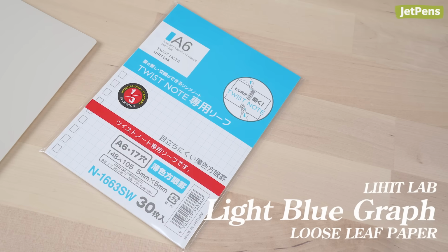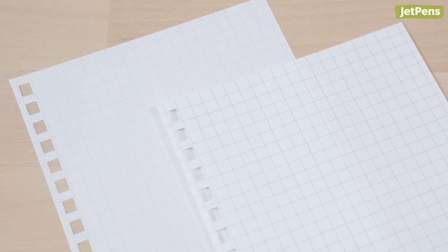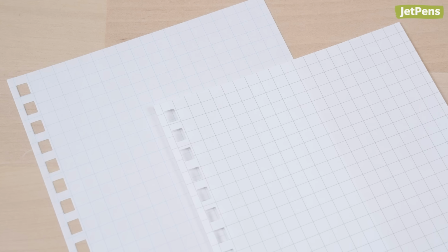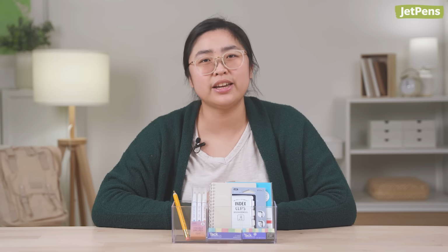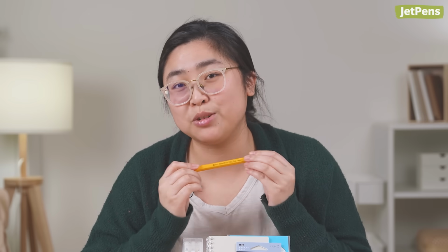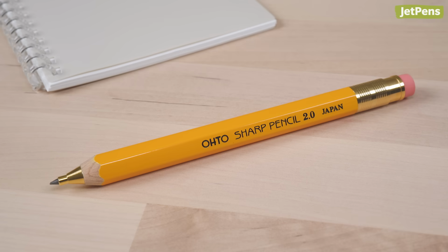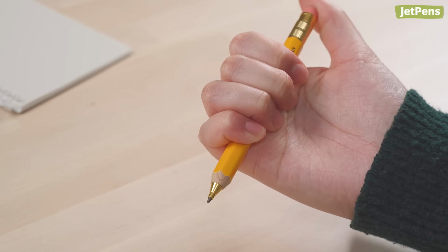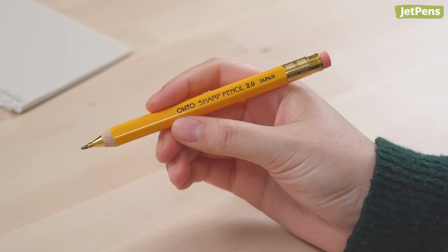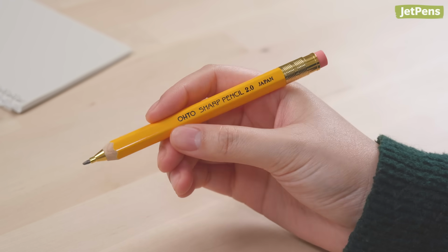I'm also getting the light blue graph refill to try out because the gray color is easier on the eyes than the original one. Last but certainly not least, check out this Oto wooden mechanical pencil. It's chunky, and I just love how it looks like a wooden pencil, even though it's a mechanical pencil. I'm a sucker for products that look like other products.